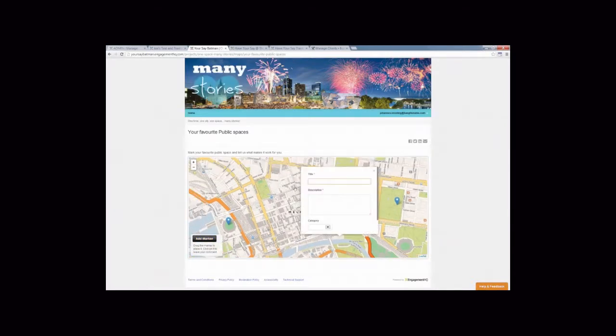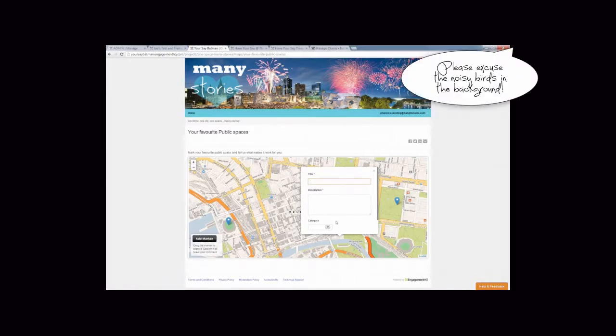Here that will open a field, and I can give it a title that I've seen from the other markers. I can give it a bit of description, whatever I want to say about this marker. For example, I could say, I like this here, or this should be done differently here, or here should be a cafe, something along those lines. And then I can also give it a category.